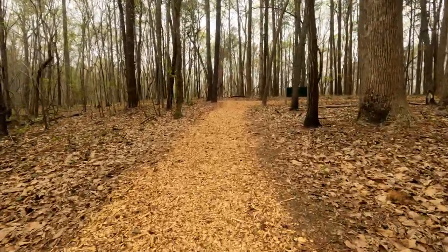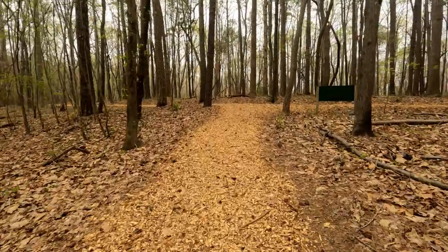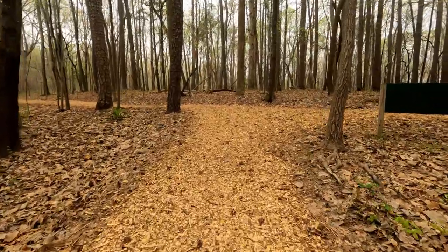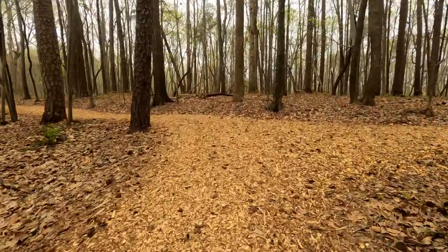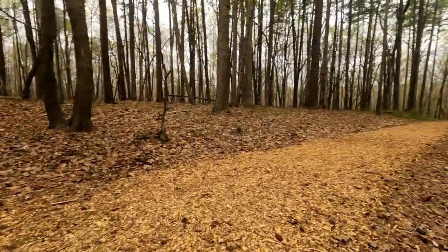All right, so we're coming up on a sign. Let's see what we got here. Might as well leave the video on rather than cut it off and take a clip. So I'm going to make a left because I think that's going back towards the parking lot. And I think I see the control burn that we originally saw. So here we go.